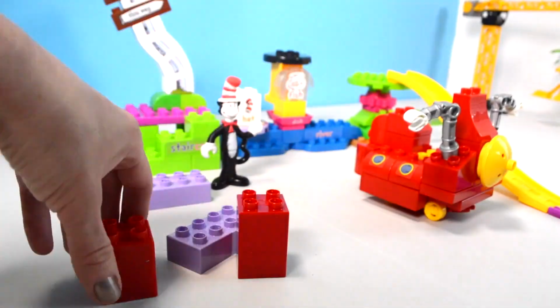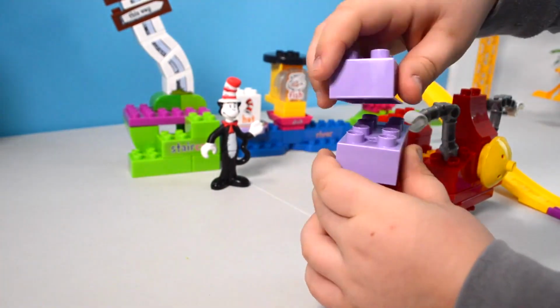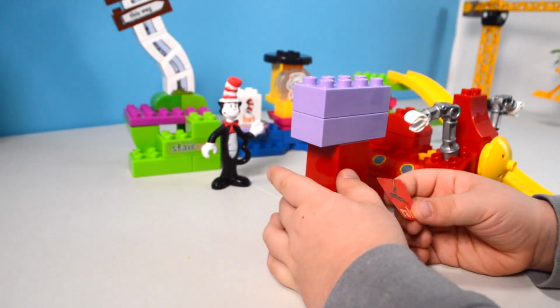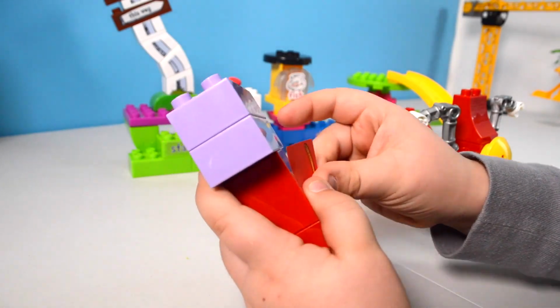Here are the last pieces we need to stack up. Stack. You're making a cake on a rake. Now you need stickers. Here's the bottom one. Wait, so I didn't look at the instructions and I still did it right? Yeah, good work.